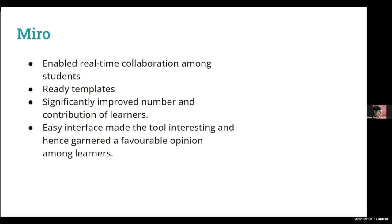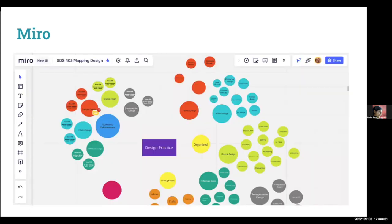It was an interesting exercise for the students. The interface was easy, which made the tool interesting. All the students had a very favorable opinion of Miro, and we subsequently kept on using this tool for further classes also. These are some screen grabs of the usage of Miro. The students were present at the same time, and they were able to see through arrows which student is present at what place and what exactly they are typing and writing. This was something that was liked by students a lot.